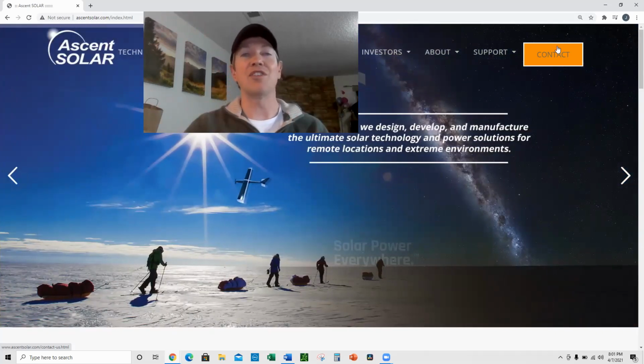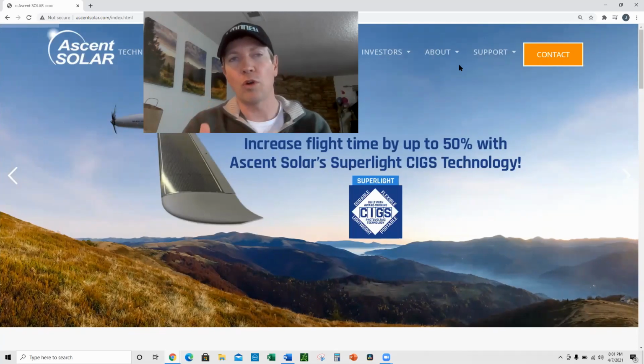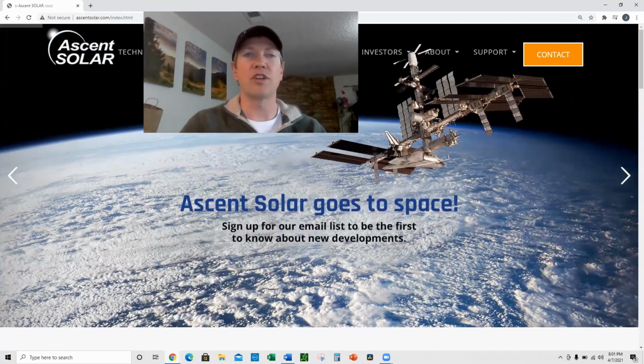So let's get right into this, guys. So Ascent Solar Technologies, if you're not too familiar with them, they manufacture solar panels. They're actually, I think, only one of two companies that manufacture thin film monolithic photovoltaic modules, and they use CIGS technology. So that's copper, indium, gallium, selenium.